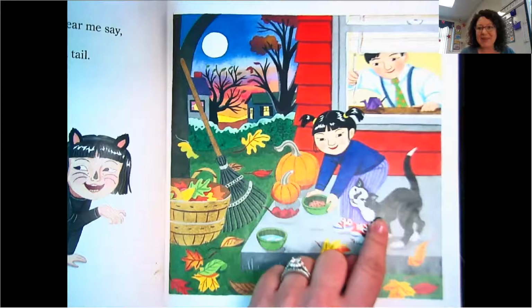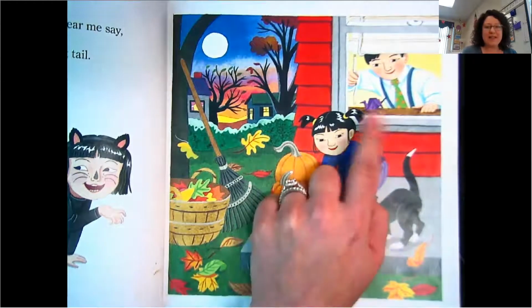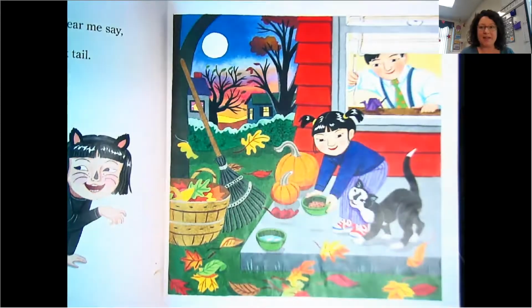So she has a cat at home, so she wanted to be a cat for Halloween. Dad's making origami. You know what origami is? Paper folding.